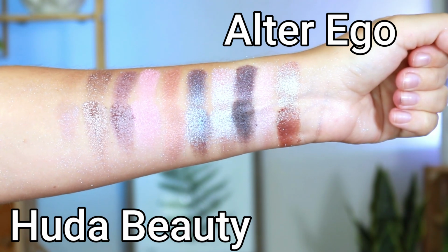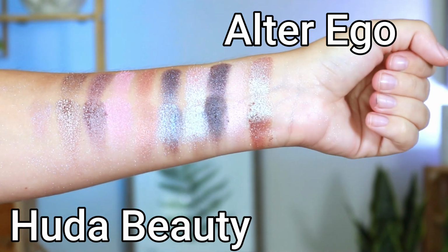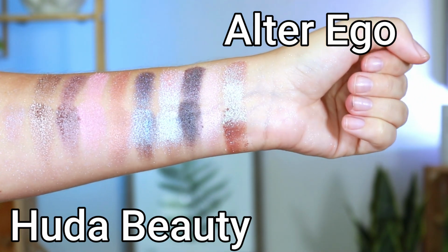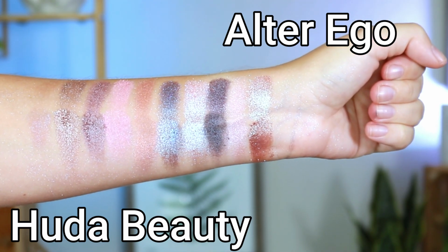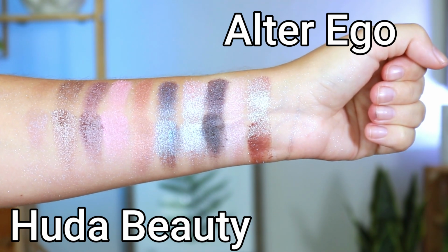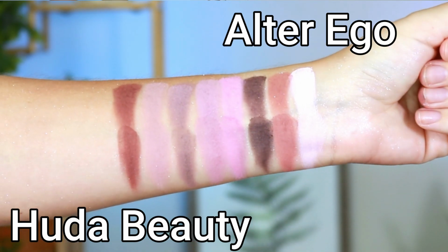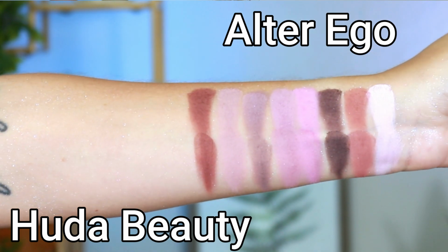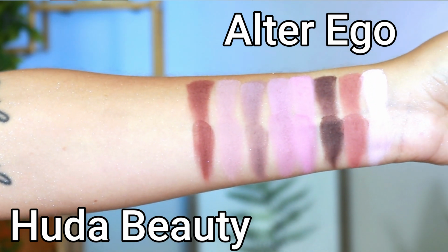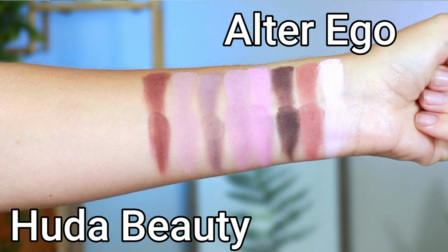So I put the shimmers to the shimmers, the mattes to the mattes. You guys can really see the difference between the two. Now I'm not gonna lie, when it comes to the shimmers, I definitely think that the Huda Beauty had a little bit more pigmentation to the shimmers versus the Alter Ego. I just felt like their shimmers just stood out just a little bit more. They both felt the same. They both felt really creamy and buttery, but the Huda Beauty just felt a little bit more pigmented.